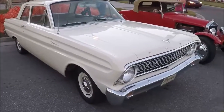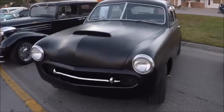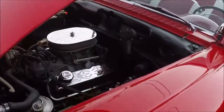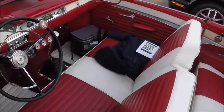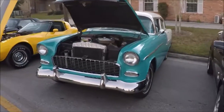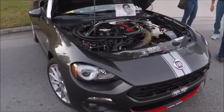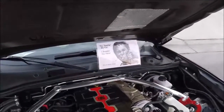Boy, this Falcon bodywork and paint is gorgeous. Someone knew how to paint when they did this one. Something different. This is a Fiat Turbo. It says 124 Spider. I've never seen one. It says, you touch my car, I break your face. It's an Italian thing.